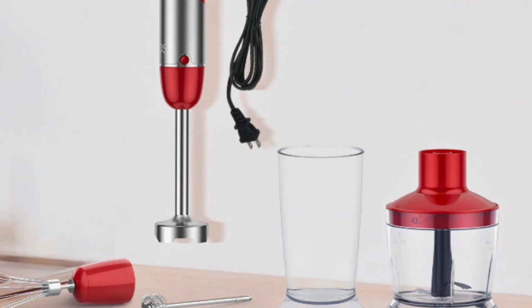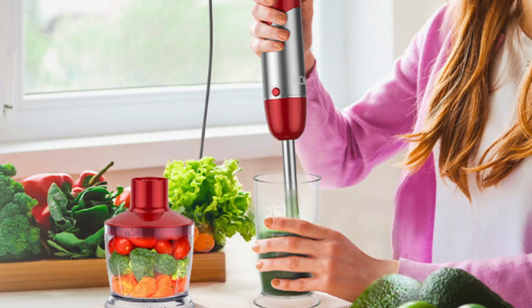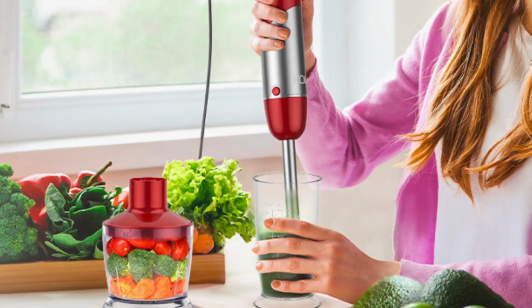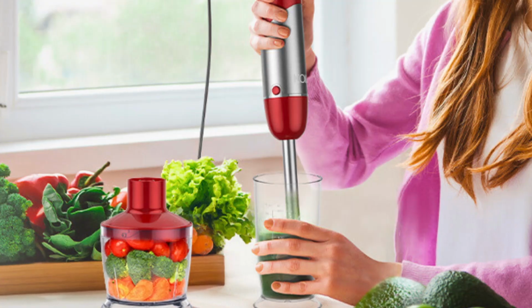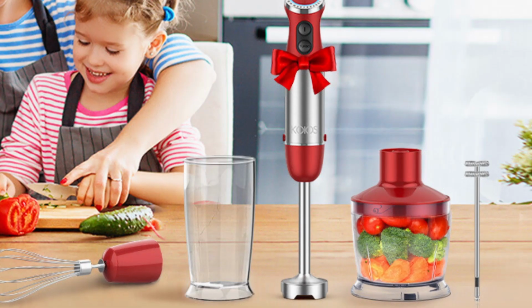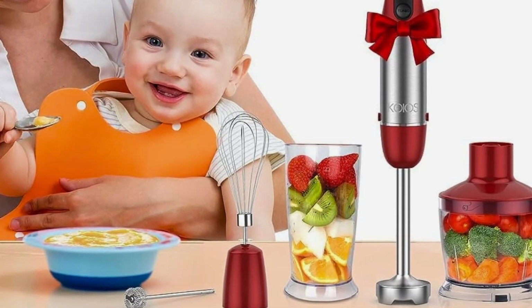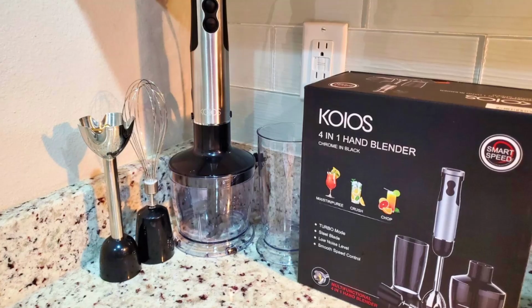With 12 adjustable speeds and a turbo boost, you have precise control to tackle everything from delicate whipped cream to tough nuts. The stainless steel blades slice through ingredients effortlessly, while the anti-splash design keeps your kitchen spotless. Plus, its non-BPA materials ensure safe, worry-free food prep.